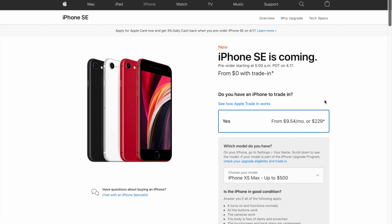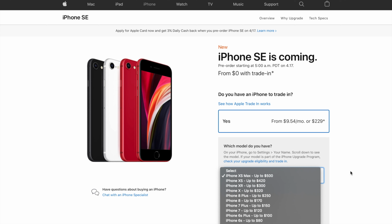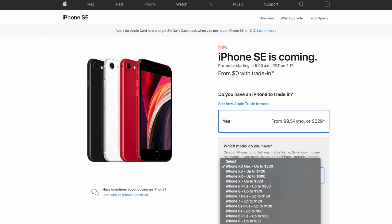and I'm pretty sure they'll give you like money back or something. And then you can get up to $170 with the iPhone 8. With the iPhone SE, it's $50, or $30 with the first generation iPhone SE. And then the iPhone 6, $50 with the 6 Plus.